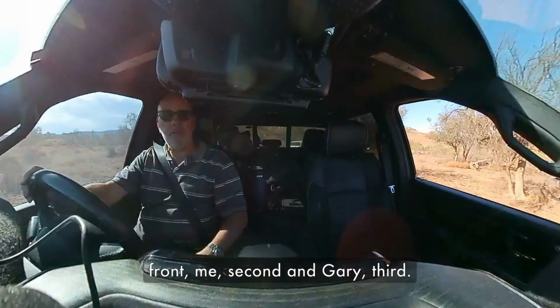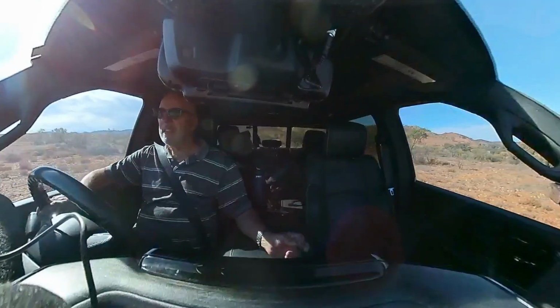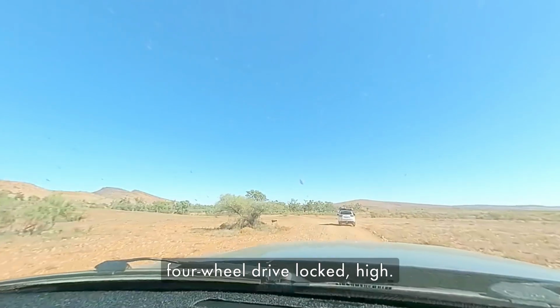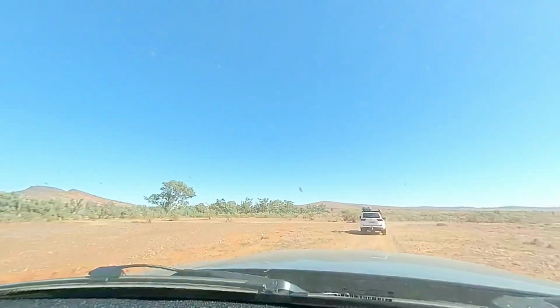Right, so it's Colin in front, me second and Gary third. And I've got the car in four-wheel drive locked high, not low Rob if you're watching, but high. We'll see how we go on.